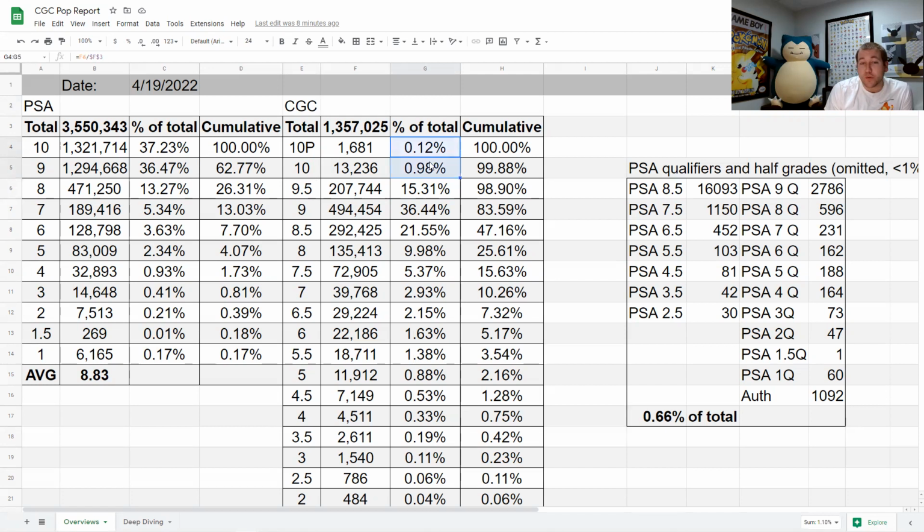You can see super low numbers, less than 1% for a perfect 10. 10P is just 10 perfect. 10 is pristine. And all the memes, CGC 8.5, it's a very common grade, but it's not the most common grade. One thing that jumps out at us, CGC 9 is the most common grade, the mode, if you will. 36.44% of cards grade CGC 9.